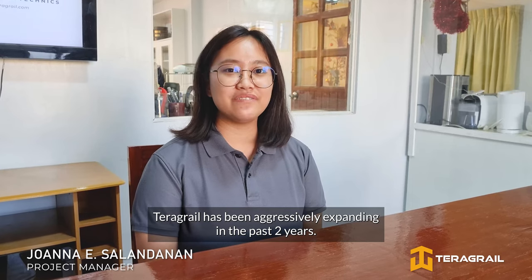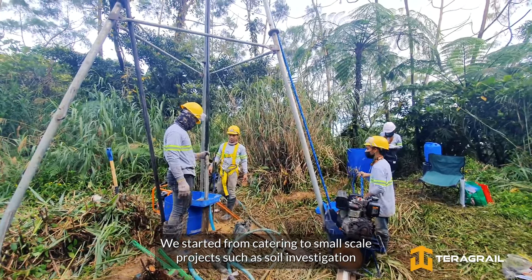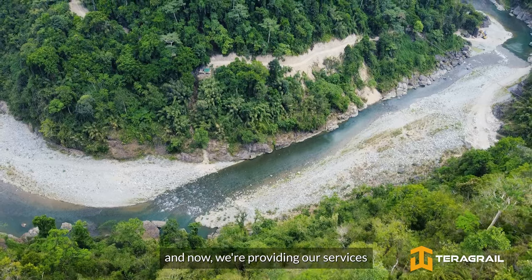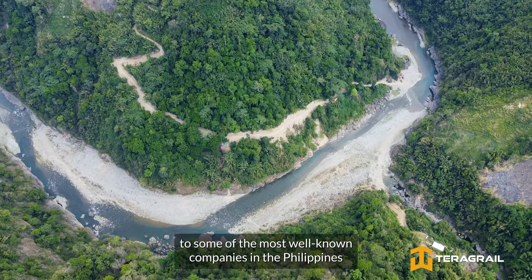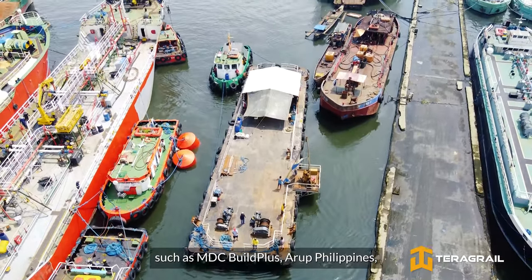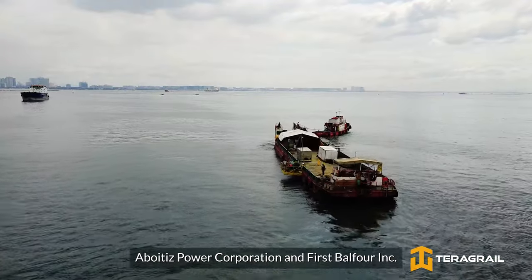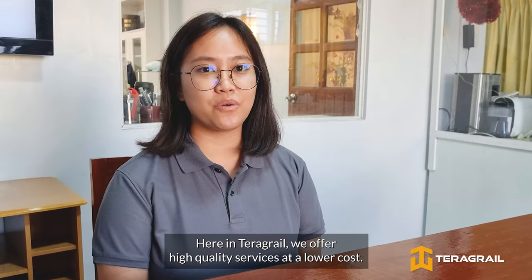Teragrail has been aggressively expanding in the past 2 years. We started from catering to small-scale projects such as soil investigation for residential and commercial buildings. And now, we're providing our services to some of the most well-known companies in the Philippines, such as MDC Build Plus, Arup Philippines, Miescor, Carmen Mining Corporation, Aboitiz Power Corporation, and First Balfour Inc. Here in Teragrail, we offer high-quality service at a lower cost.